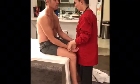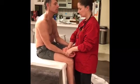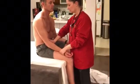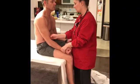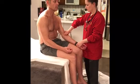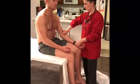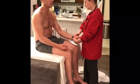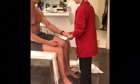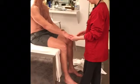I'm going to go ahead and finish looking at the peripheral vascular system by feeling his pulses, his radial pulses, and his brachial pulse. Same thing on the opposite side. All the time looking for any lesions on the skin or any edema. I'm going to go ahead and check capillary refills on both hands. Perfect.